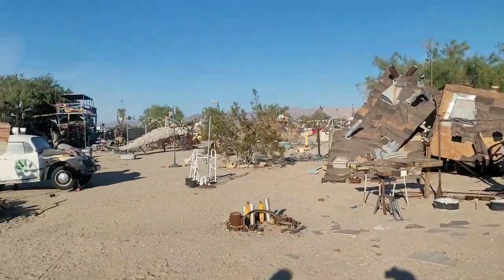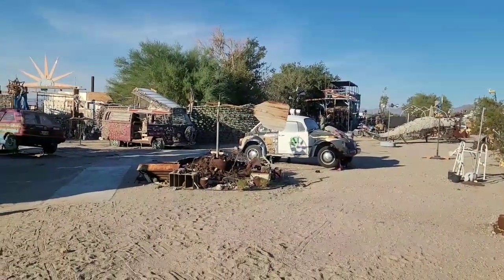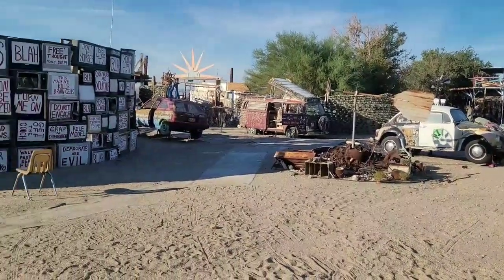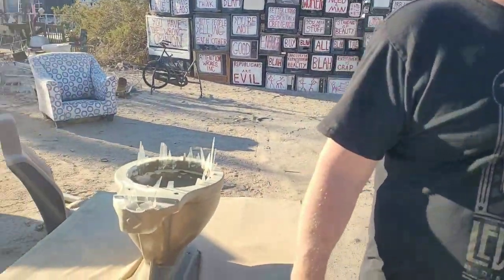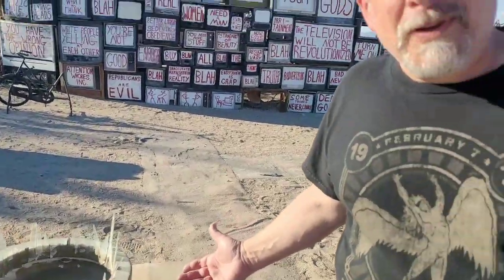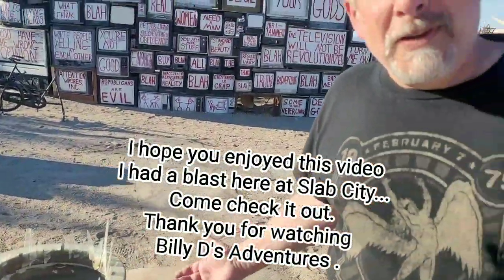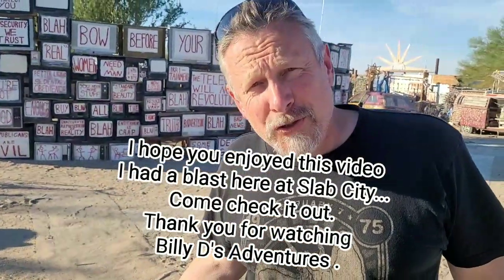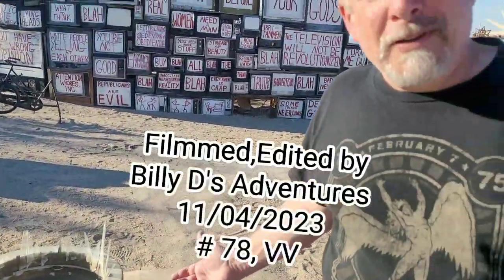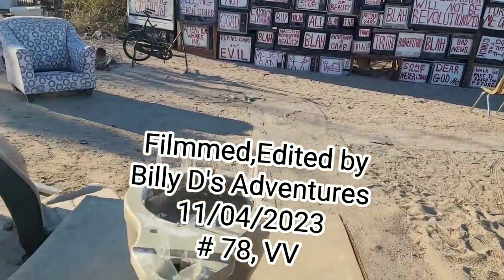So Dave, tell me, there's a nice little Volkswagen over here, and it looks like a pile of burnt detritus. What would you call this piece here? Well, when you go to the bathroom, do you experience sharp pains? Well, you would with this one.